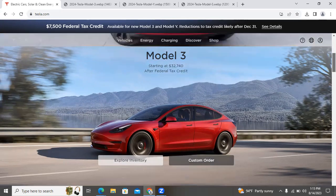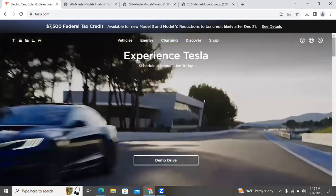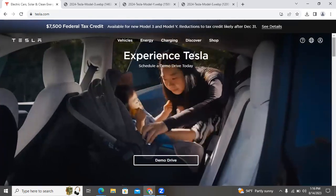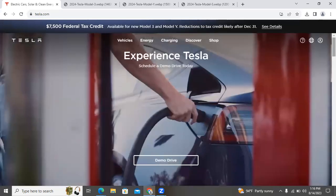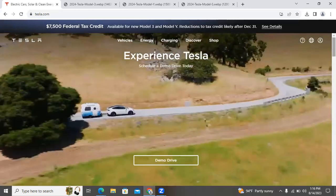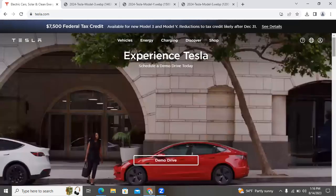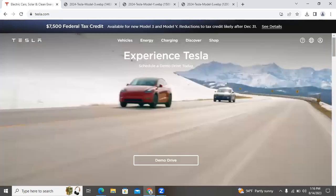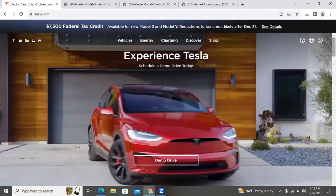They also have the pin to drive, so you can set up a pin number for your car. That's more of a security feature. If you just want to have that security of your car, they have a pin to drive. So every time before your car is going to be driven, you would have to enter a pin, or you can enter your login credentials to your Tesla account, before the car actually drives. So that's a cool feature that they have, and a bunch of new different features.